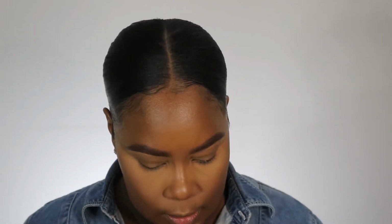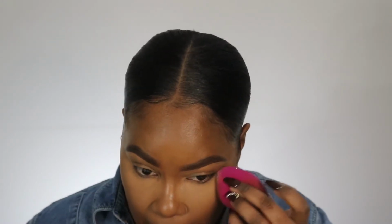I really love how this looks. It looks super, super smooth underneath the eyes. It does not look dry. Let me use this to brighten now. It actually looks really, really good. Looks super smooth.